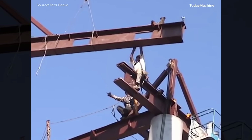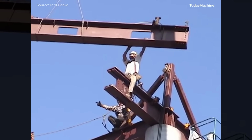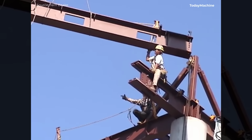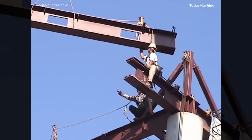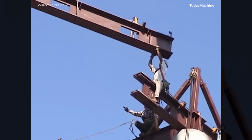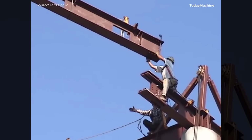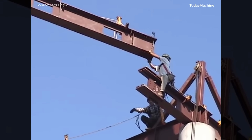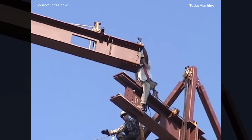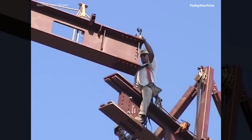Proper training. Workers involved in steel erection must receive comprehensive training. This includes not only how to use safety equipment but also how to recognize hazards, use tools and equipment correctly, and perform tasks safely. The OSHA 10-hour and 30-hour training courses are designed to teach workers the basics of construction safety, while specialized training focuses on the specifics of steel erection.